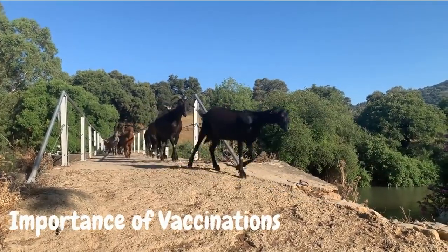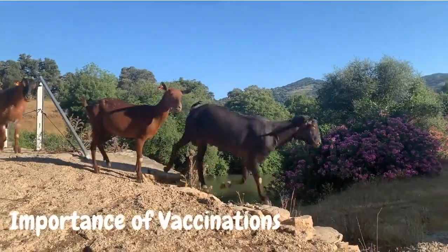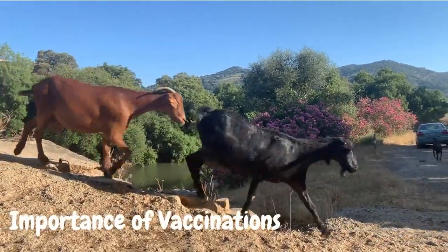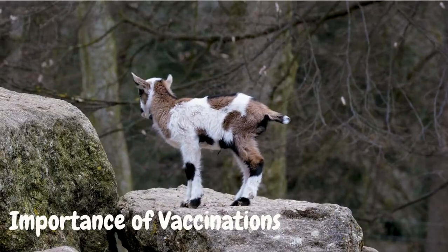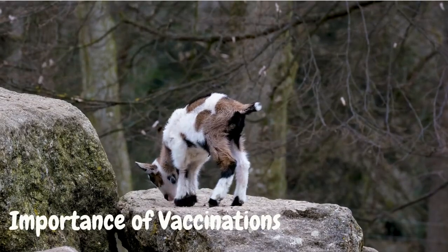Additionally, the CL vaccine can help reduce the economic losses associated with the disease. Infected goats can experience reduced productivity and may require expensive treatment and management practices to control the spread of the infection. In conclusion, administering the Caseous lymphadenitis (CL) vaccine is vital in safeguarding your goats from this devastating illness.